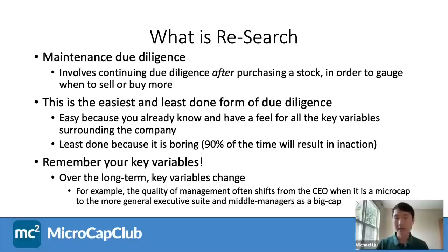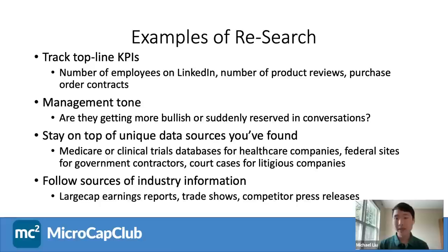Some examples of maintenance due diligence that you can do are basically just keeping track of those non-traditional variables and databases that I mentioned before. These are just some examples, because every company will be different in what their unique assets are and how you track those. But some examples of how you can keep on top of what a company is doing over time is to track top line KPIs. So how many employees are there on LinkedIn? Employees directly correlate with revenues, usually. The product reviews, like I talked about, purchase order contracts from bigger customers or from federal databases. Like Ian was talking about, you can keep track of management tone. It's important, in interacting, to develop this close relationship with management, so that you can understand subtle changes in their tone and how that suggests that the business is changing going into the future.